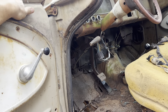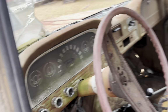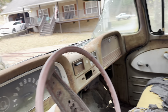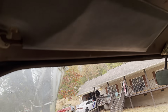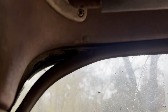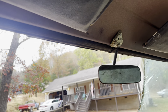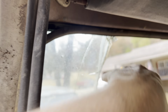Like I was telling you guys earlier, our other 63 that we had didn't have a column, didn't have the gauge cluster, didn't have a seat. I don't think it had the mirror. And speaking of the mirror, well, not that that's speaking of the mirror, but these are here, which is pretty awesome. But the best part is there is no rust above this window at all, or this windshield, which is also uncommon. These are usually rotted out, at least to some degree.